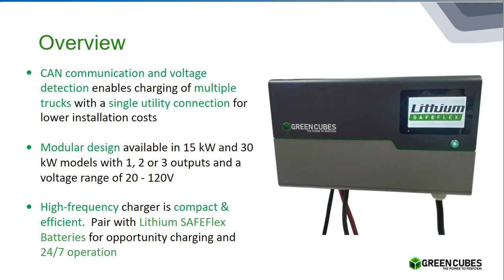Another interesting feature of our product is that it is offered in 15 or 30 kilowatt increments. So it has 2 power supplies embedded in it, and you can have a 15 kilowatt version, or you can add another power supply and have a 30 kilowatt version.